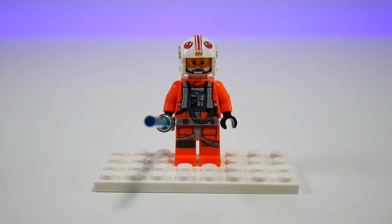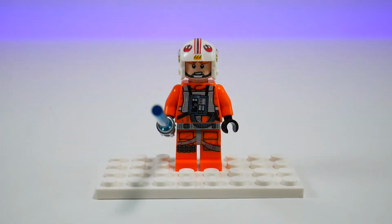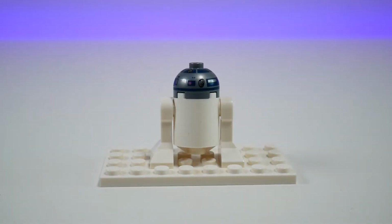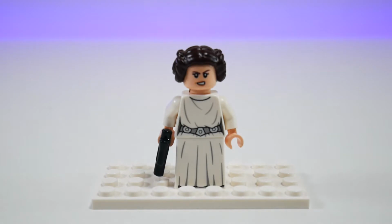Okay, in terms of minifigures, first up we have X-Wing pilot Luke Skywalker with his trusty blue lightsaber. Luke comes with an alternate expression, which seems to be some kind of friendly smirk. Next up is R2-D2. Next is Princess Leia herself. She comes with a handy blaster. She also has an alternate expression on the back of her head.